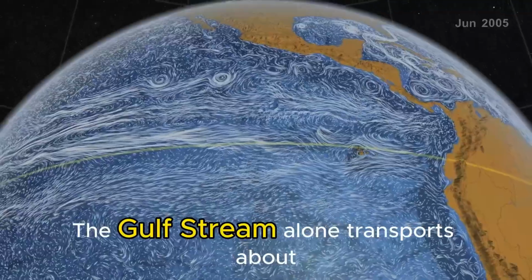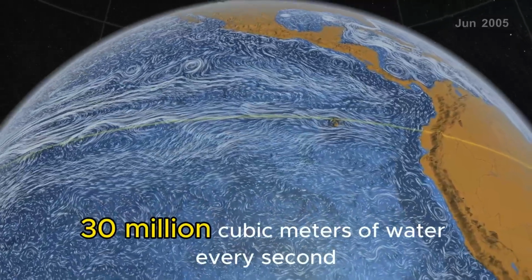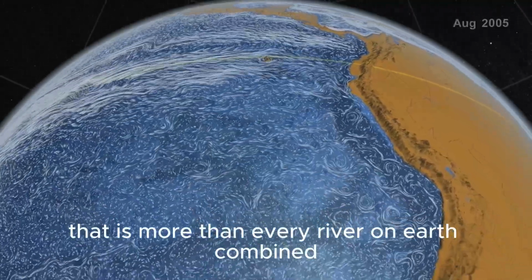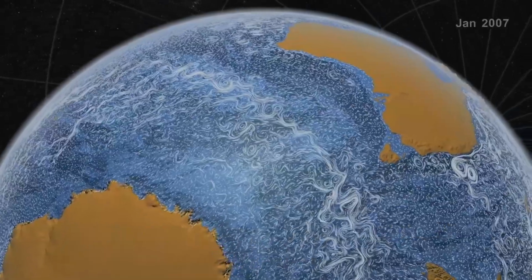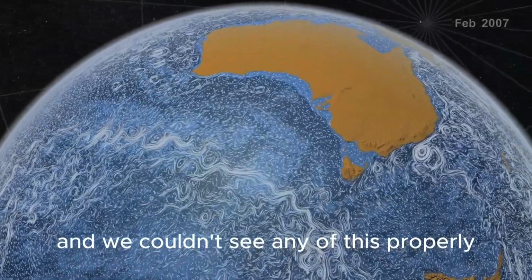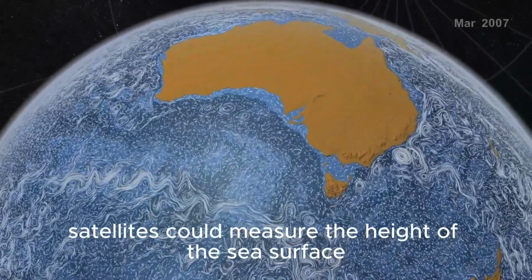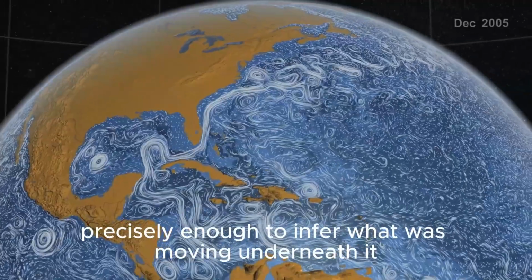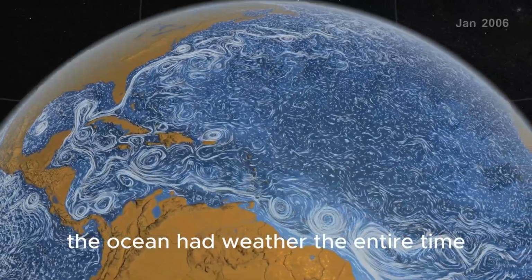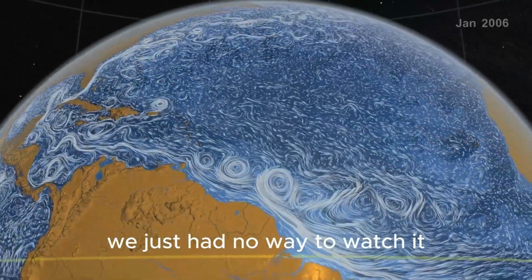The Gulf Stream alone transports about 30 million cubic meters of water every second. That is more than every river on Earth combined, by more than a factor of 10. And we couldn't see any of this properly until satellites could measure the height of the sea surface precisely enough to infer what was moving underneath. The ocean had weather the entire time. We just had no way to watch it.